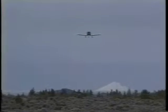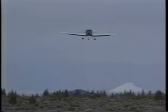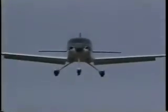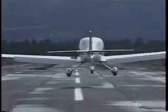Another thing about this plane, again, to emphasize the utility of it, it has to be a rugged gear. We have 606 main gear tires on it. Those are large. It's a very stout main gear. It takes a good pounding, and it'll still make you look like a hero.